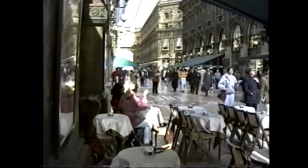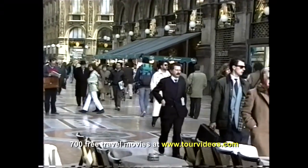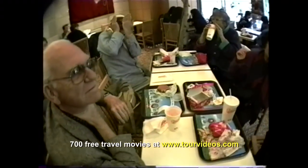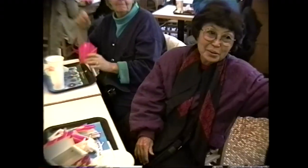There's another great Galleria in Naples. There's another great Galleria in Rome. They even have a fast food hamburger joint where we catch our Hawaii group enjoying an American meal. This little restaurant also has the cleanest restrooms ever found in Italy. It's right at the crossing of the Galleria.